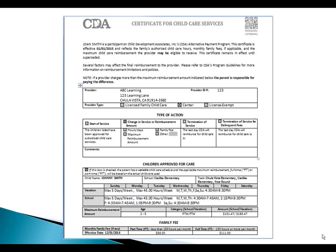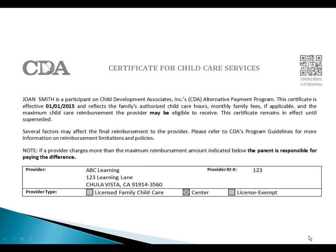If you ever have a question in regards to the child care that is approved at this time, you're always welcome to contact your provider specialist. So we're going to review what a certificate looks like, and we're going to go ahead and set it up by section so we can touch each section independently.